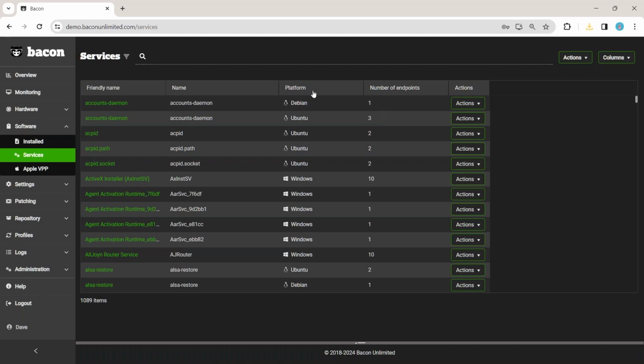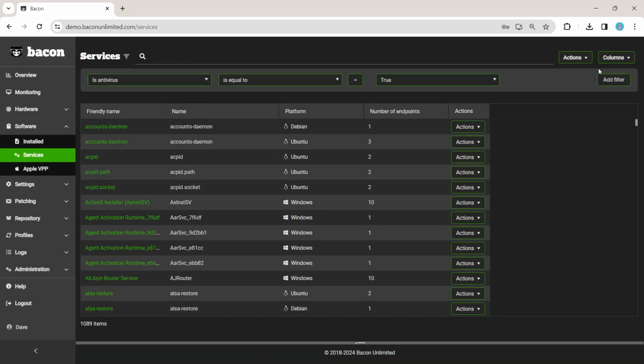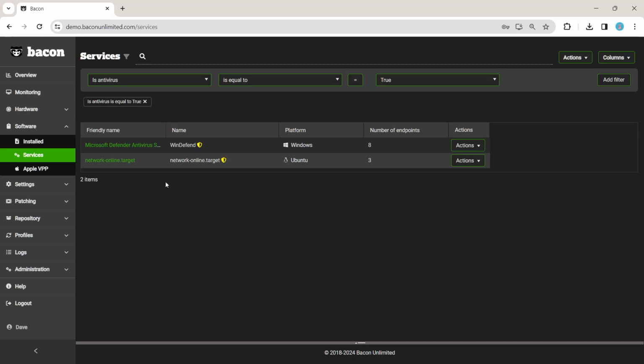For services, very similar. So here we can see all the services on the machine, and I'm able to also filter and see what AV has been configured for all of the devices. In this case, we have one thing here on Ubuntu that's definitely not AV, but it does show the flexibility that you can pick any kind of service or daemon and mark it as AV here.